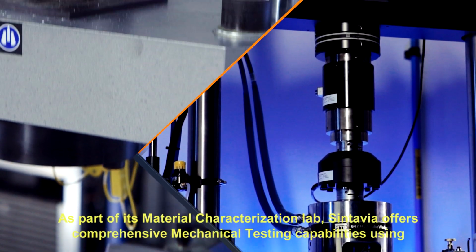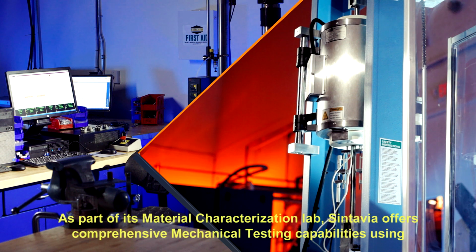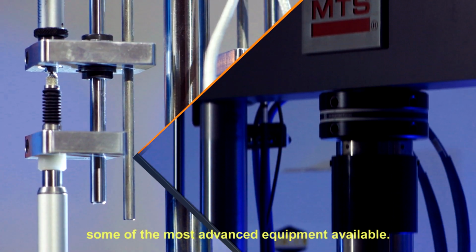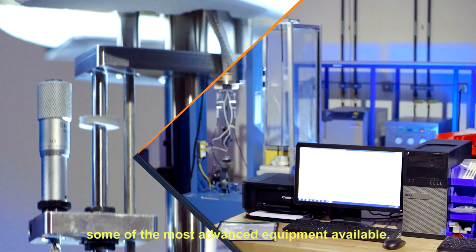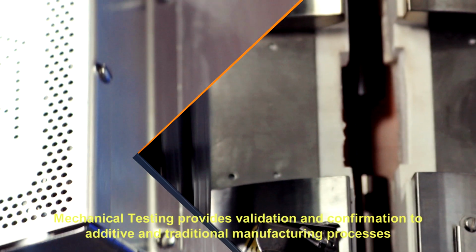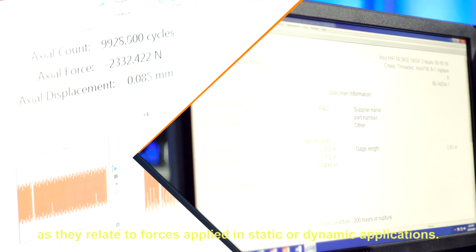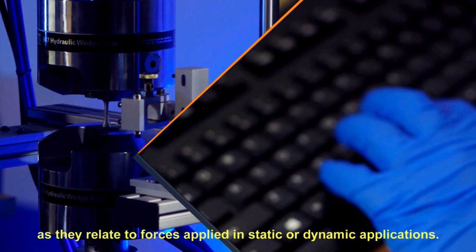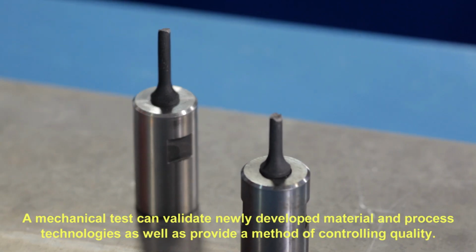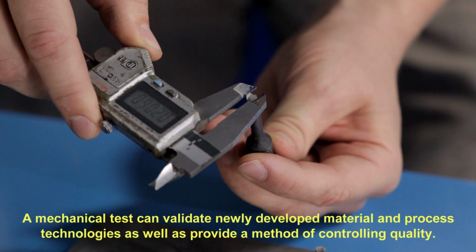As part of its material characterization lab, Sintavia offers comprehensive mechanical testing capabilities using some of the most advanced equipment available. Mechanical testing provides validation and confirmation to additive and traditional manufacturing processes as they relate to forces applied in static or dynamic applications.